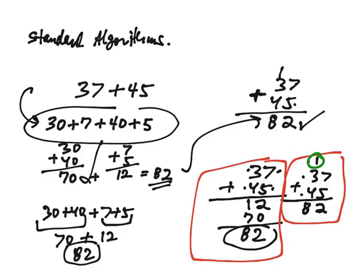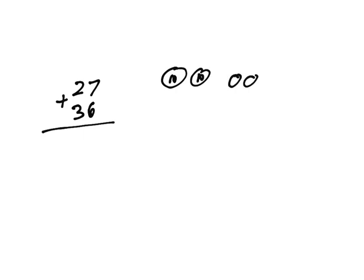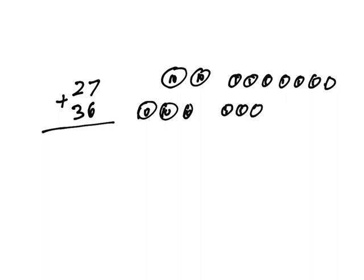Other things about carrying the 1, you could use money. You could say 27 plus 36. You could actually have 2 dimes and 7 pennies. And you have 3 dimes. And 6 pennies. Well, when you put them together, what do you get? Well, you have 5 dimes now. And you have 1, 2, 3, 4, 5, 6, 7, 8, 9, 10, 11, 12, and 13 pennies.